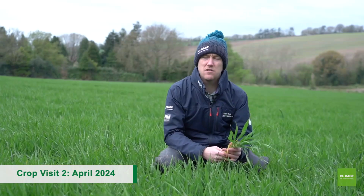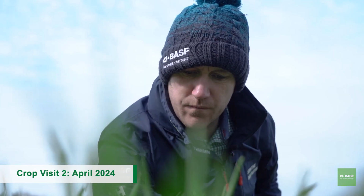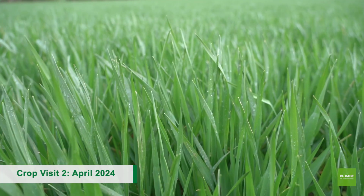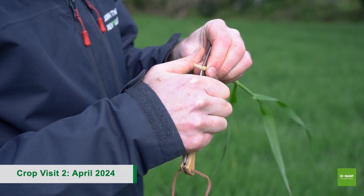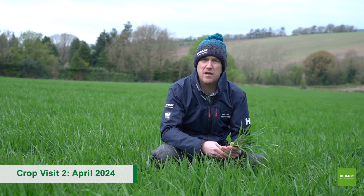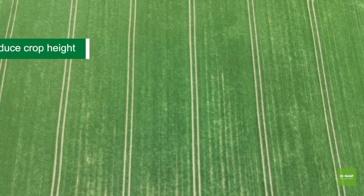So we're now back in this crop of Tardis winter barley, which we visited 3 to 4 weeks ago. And today I'm happy to report we've got on top of net blotch, we've got on top of brown rust, Rhynchosporium. It's also noticeable how well the crop has responded to that early PGR application. Before that key T2 fungicide application, we may decide to approach this with a follow-up PGR application, something along the lines of a Medex Max, for example, really just to take the height off that crop.